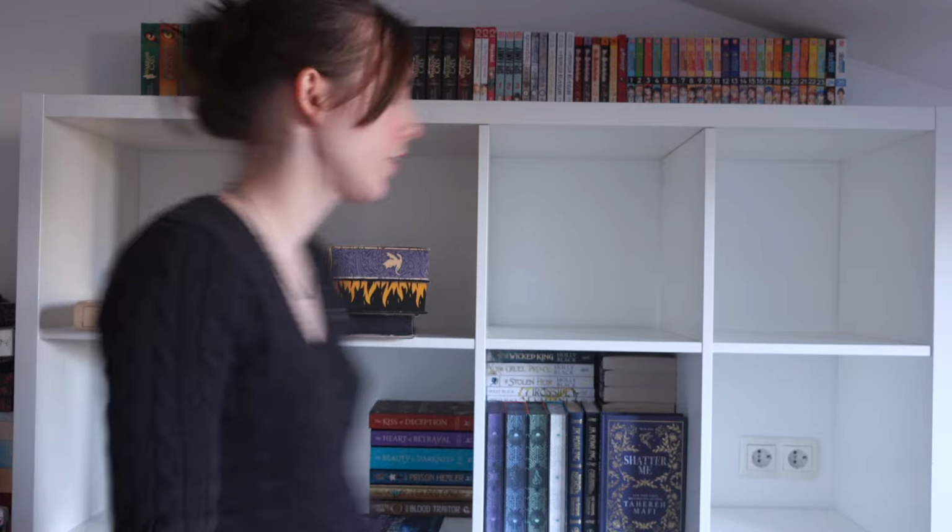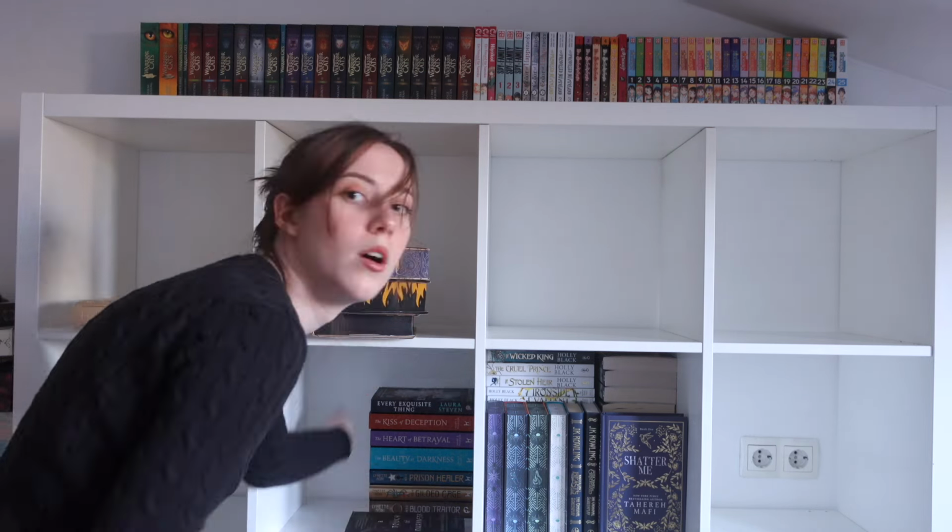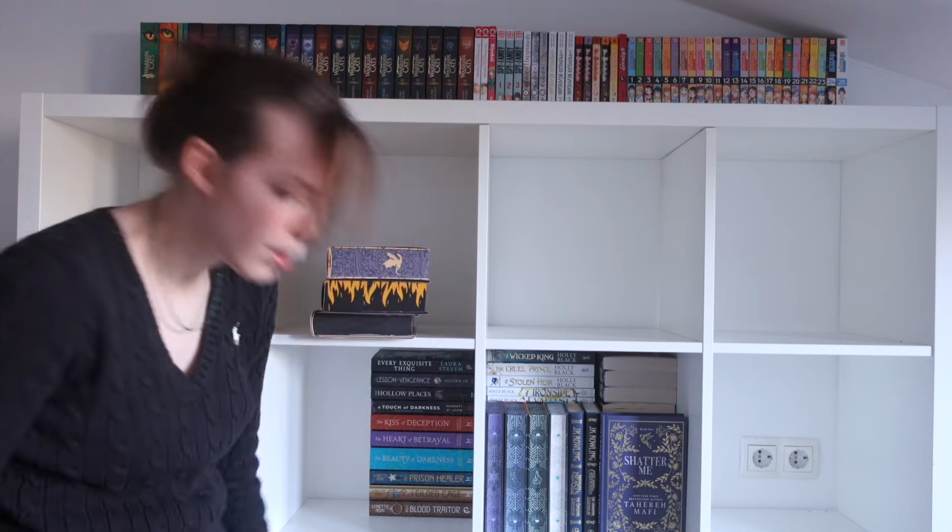So you see, I just put some of the paperbacks which I own right there in the back. And I know this is impractical in case I want to read them, but honestly, that's a problem for future me, so yeah. Yep, looks nice.